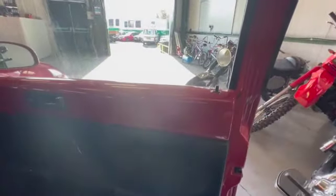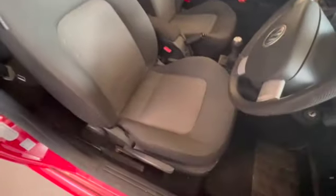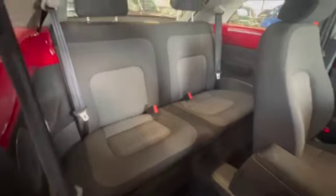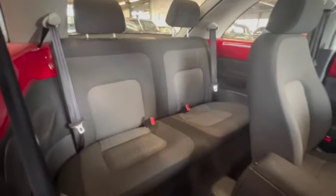So, if you know a Beetle, they get a painted top of the door. That's all nice and clean. There's no sort of marks or chips or anything on that. Driver's seat itself's nice and tidy. There's no rips or tears or any stains or anything. There's no sort of nasty smells in here. Driver's side rear. Again, that's all nice and clean, just as you'd expect.